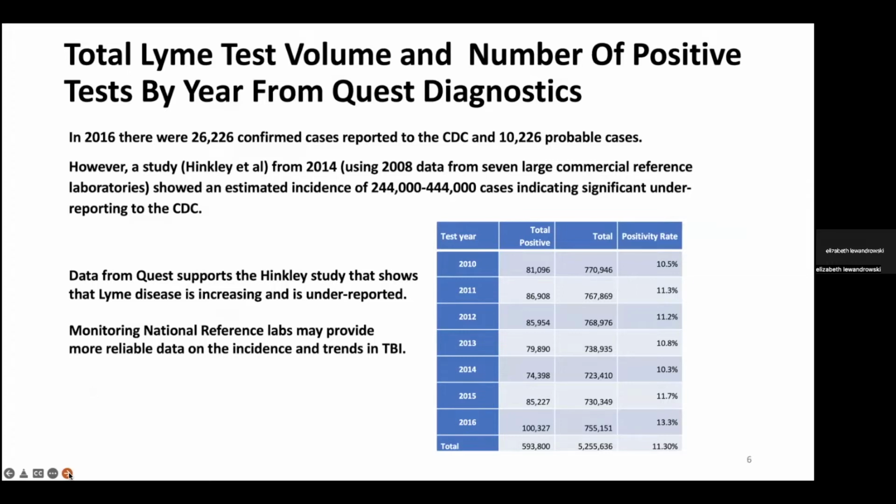This table shows total Lyme test volume and number of positive tests by year from Quest Diagnostics. In 2016, there were 26,000 confirmed cases and 10,000 probable cases reported to the CDC. However, a study by Hinckley et al. from 2014, using 2008 data from 7 large commercial reference laboratories, showed an estimated incidence of 244 to 444,000 cases. This indicates a significant underreporting to the CDC.